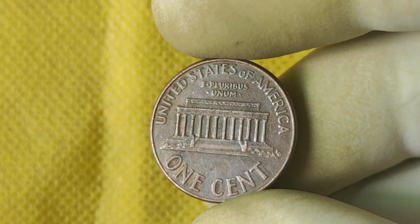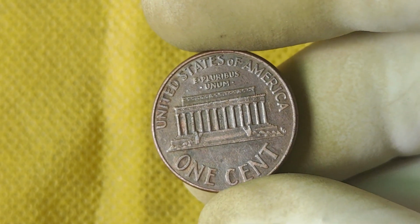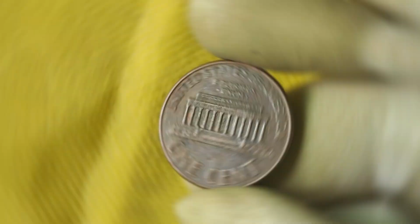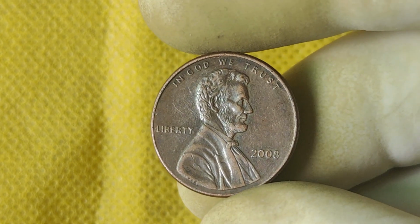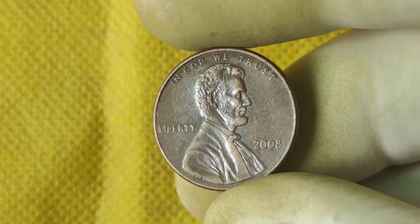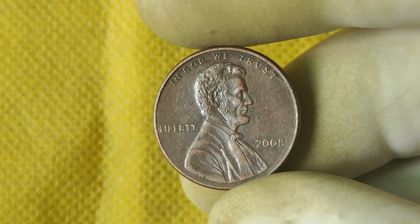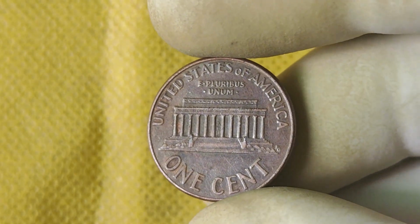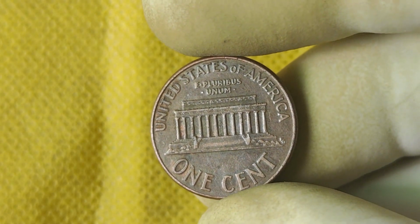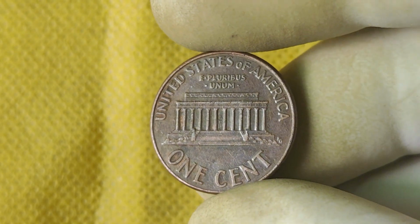The standard 2008 penny, in good condition, is worth just 1 cent, as expected. However, its market value can increase depending on its condition and, of course, any rare features. If you have a 2008 penny in mint state condition, meaning it's virtually flawless, it could be worth a little more, anywhere from 10 to 30 cents. This is especially true for those that come from a particular mint that produced fewer coins.